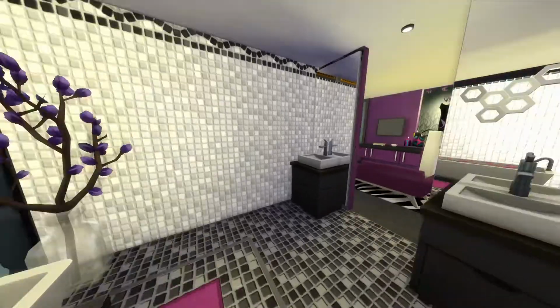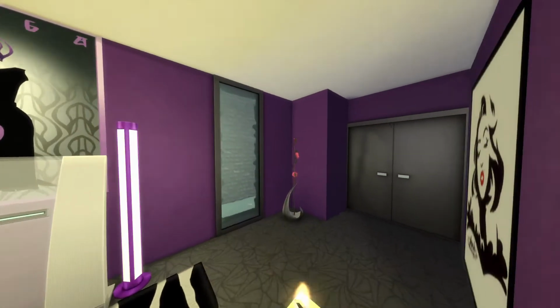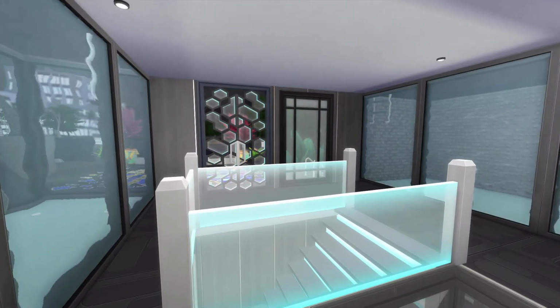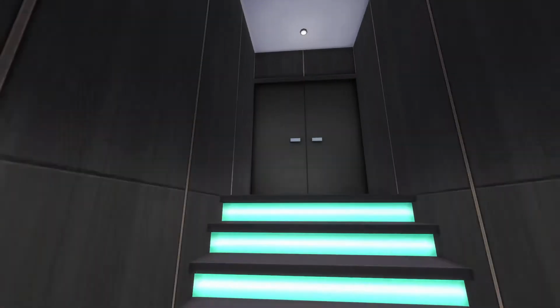Okay, more water. Oh, God, I love it. I love that pool coming through on all sides. You can see water through all these windows. It's just such a great way to bring in a different type of light and a different atmosphere. Going up to the top floor.